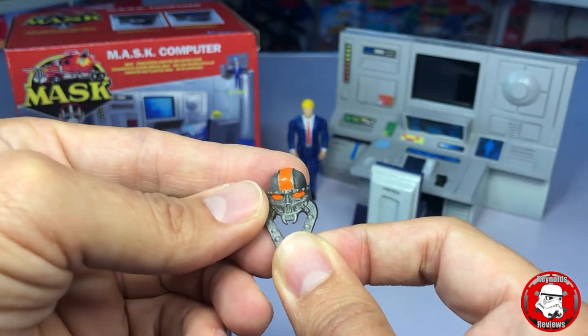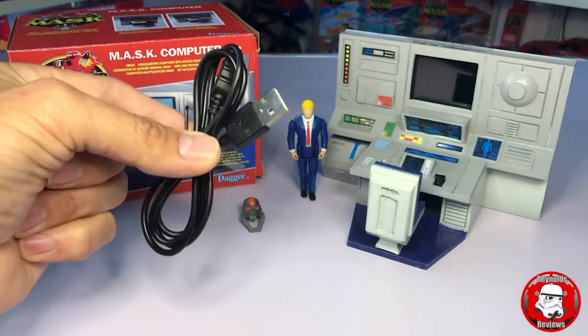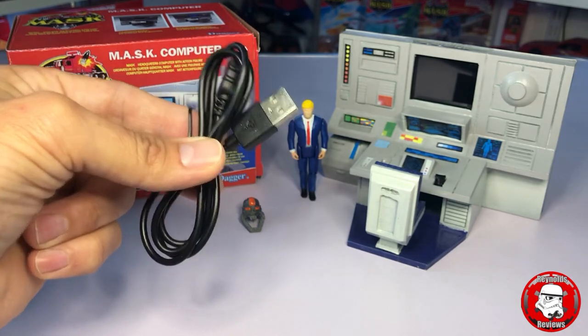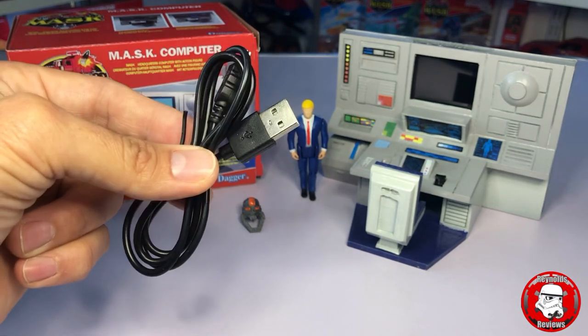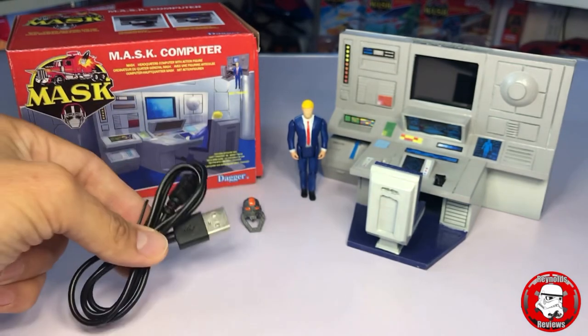So look at that, that is awesome. And you'll also notice the cable. And what's the cable for? Well, I can hear you all asking, and yes, it charges up the computer because the computer does work. So we're going to take a look at that now.